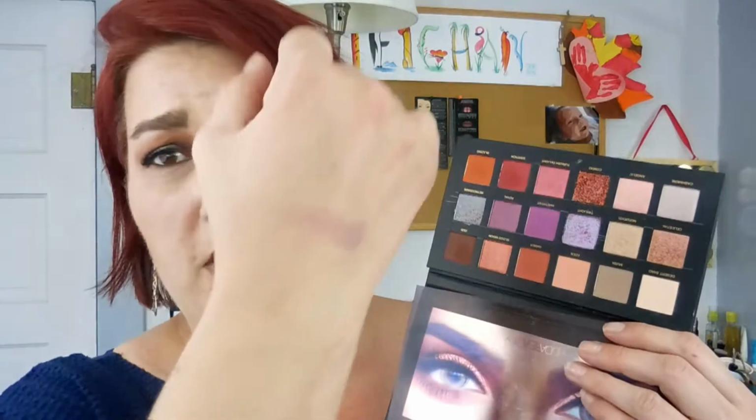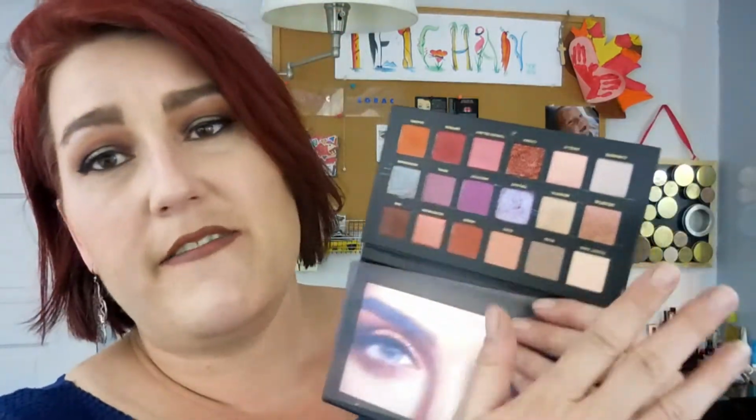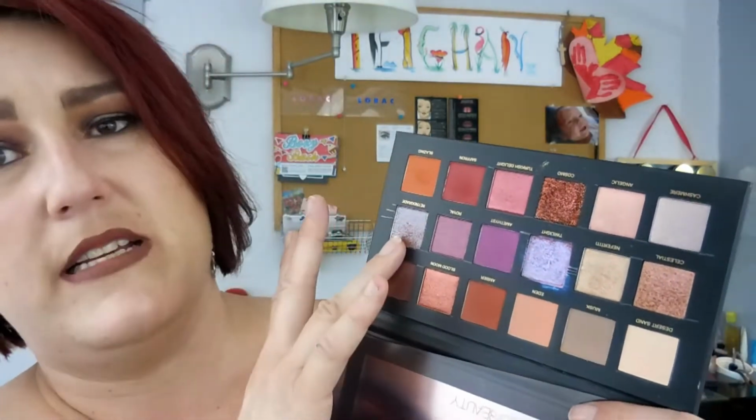Except for that one, which is really rough to the touch, has no pigmentation, no color payoff whatsoever. Doesn't last very long on your eyes. It's just not a very good color. But the rest of them are beautiful. This one is absolutely stunning on your eyes. This one also absolutely stunning on your eyes, and they're duochrome colors. So this one has kind of a red shift to it, and this one is like a pink purple, which is just beautiful. This one is called Twilight, and this one is called Retrograde.